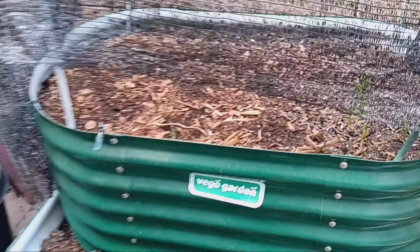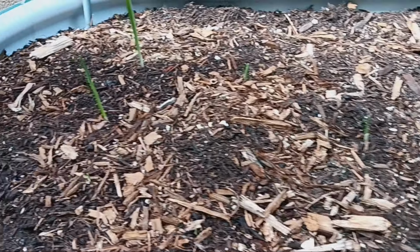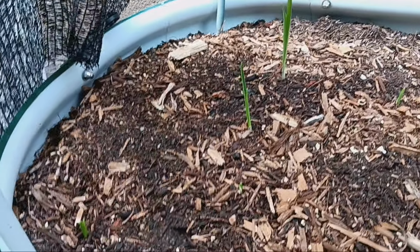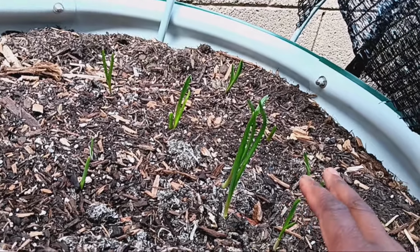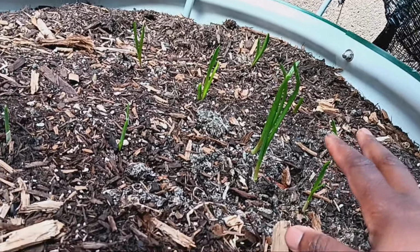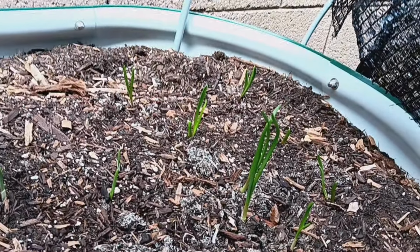And look at this, guys. All hope has been restored because we have a ton of garlic that is popping up. Now, this whole side of the bed is the garlic that my friend gave me, and as you can see, it is slowly but surely starting to pop up. And then these last little ones are garlic that was sprouting on my countertop. I decided, you know what, we have some space in this bed, so I'm going to split it apart and bury it and see what happens. And that's what happened. It popped up.